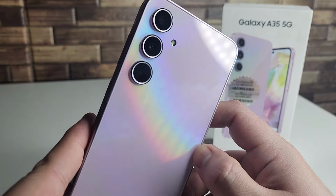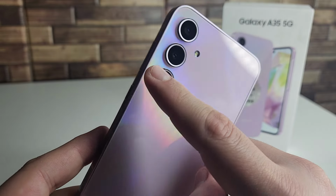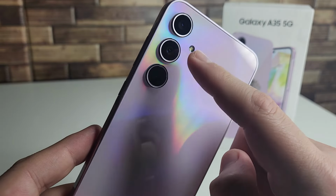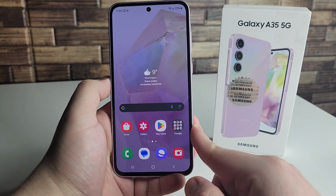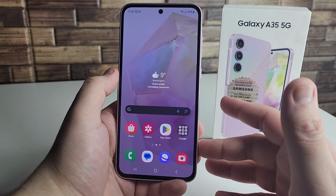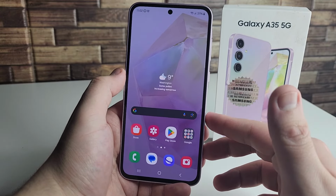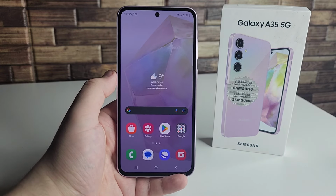And if you guys did not notice as well, we actually do have that lilac accent going around the outside of each lens right here. So I really, really do like that. I definitely like the colors this year. They're really decent. And if you guys are picking up this phone, let me know what color you're thinking about picking up.